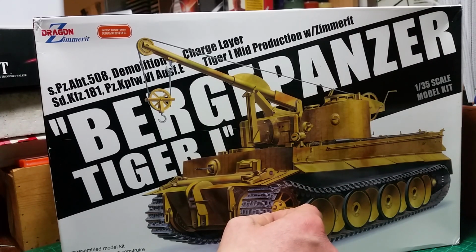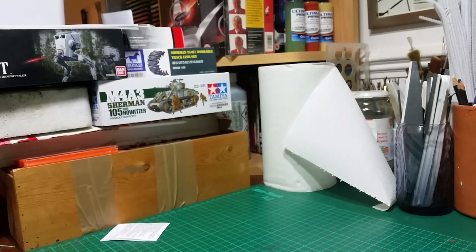Awesome looking kit, high level of detail on it, and it is absolutely packed, and I will be doing an inbox review on this fairly soon, so stay tuned for that one. So that, guys, is basically what I actually got in for this month.